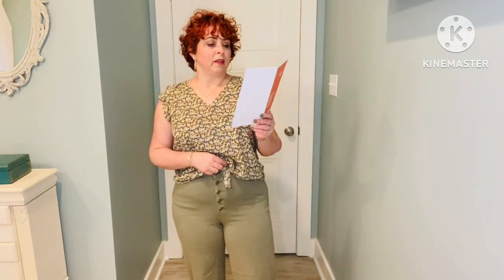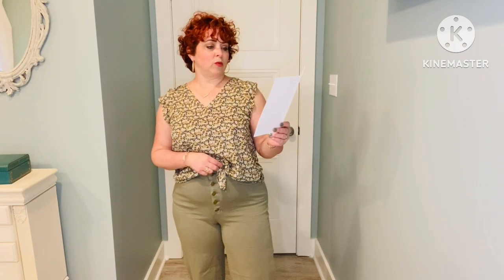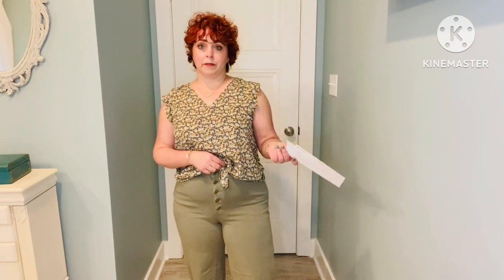Here are the pants by Easel. They're calling these the button front wide leg jean in faded olive, size large, and it's $78. So these come up really high. They're going up past my belly button. I do like the button fly detail of these. The pockets are a little bit shallow here and they kind of just sit here in the front.